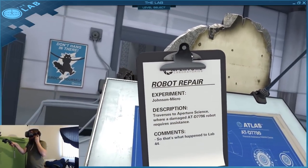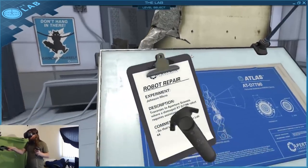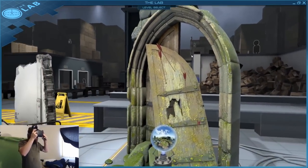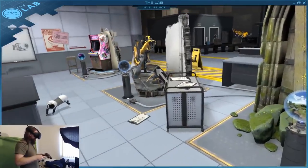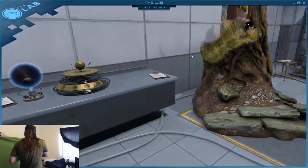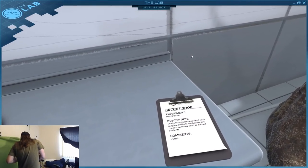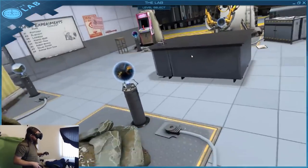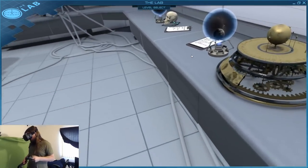Traverse aperture where a damaged robot requires assistance. Oh, this is so cool. This is so fucking cool. Oh my god. What's up, a cow? What's this? Secret shop. Leads to a storehouse filled with magical artifacts. I don't know about that.